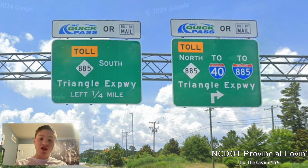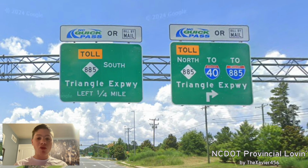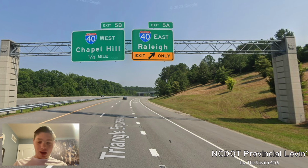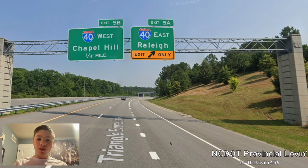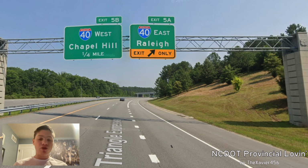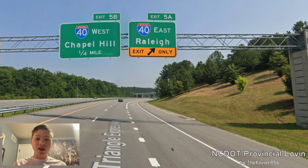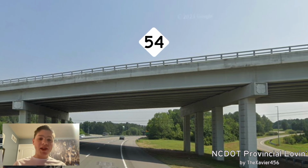Unfortunately, we're just getting a Kentucky treatment of Triangle Expressway as per usual, but we are signed for 2 I-40 and 2 I-885. Here we meet I-40, which is getting signed east for Raleigh and west for Chapel Hill. Well, I thought it was signed for Greensboro westbound while we were in Raleigh. That's not cool to see that we got rid of it over here. But Chapel Hill is still one of the cities of the Research Triangle, and it is home to UNC Chapel Hill. So I wouldn't mind that, but I think I should see Greensboro on there because that's where 40 is going. And if we look just a little further up, we can see the bridge for NC 54.